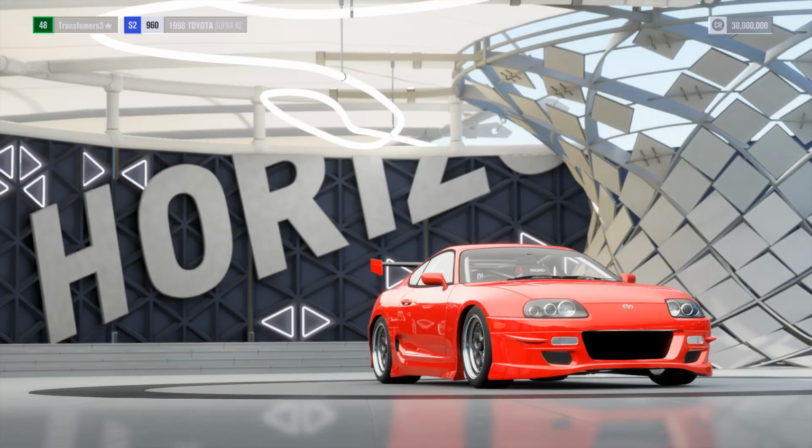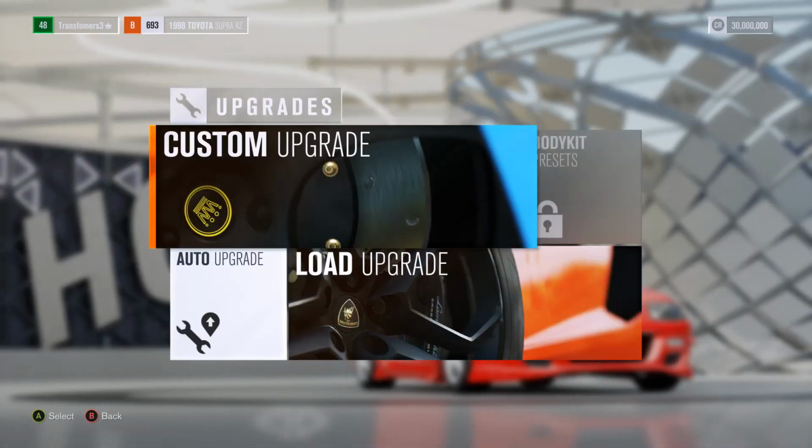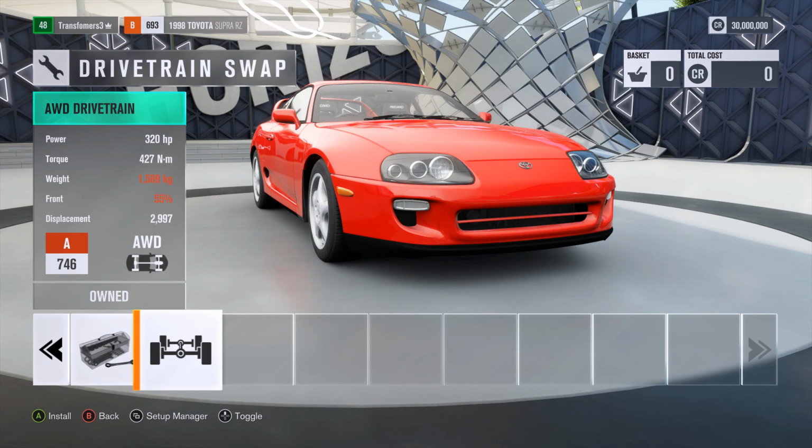Now for a Supra, it would be nothing like it currently is here. This isn't actually my account, so I don't know who built that. Let's get rid of that. There we go. So obviously, rear wheel drive, I'd want the manual twin turbo.